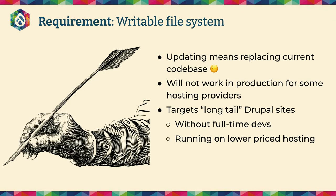Let's look at system limitations. The one big one is you have to have a writable file system, because we're updating code, and that's a basic limitation of an updating system: your code has to be writable. So obviously this won't work with a lot of hosting providers in production. Like at Acquia, we have a cloud IDE where you could use this and then move the update over, but you couldn't leave this on in production.